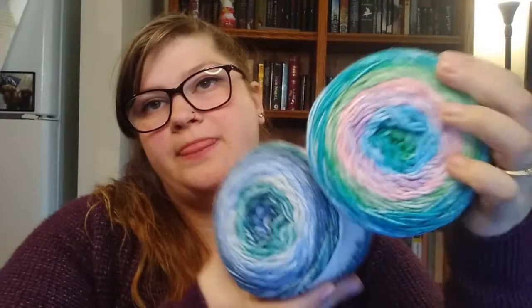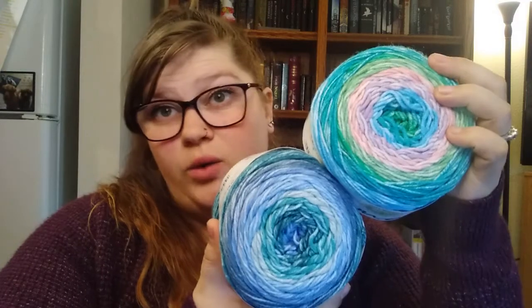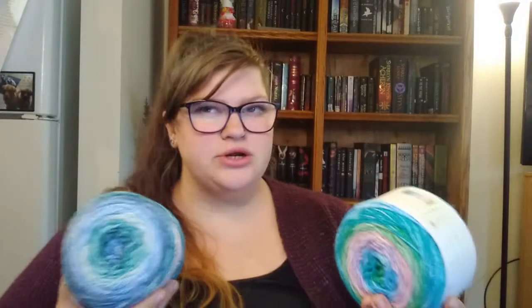Every time I walk past, I'm like, no, I don't need it. I don't want to add to my stash. But I caved and I bought them. And I figured I would make a cowl. That is my ultimate, I think, where these are going to turn into. I don't know what cowl. I don't know if it's going to be knit or crochet. But it's going to be a cowl, most likely.